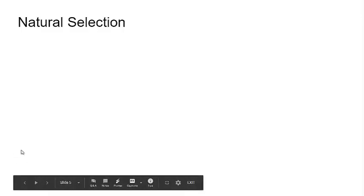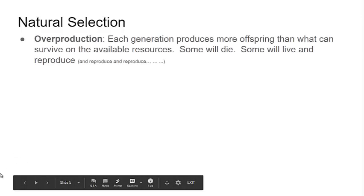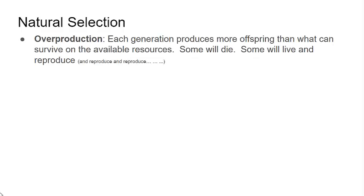When we think of natural selection, the phrase survival of the fittest likely comes to mind. But this doesn't mean Darwin thought that only the strongest animals would or should survive. Being fit doesn't mean strong. Darwin saw four things over and over as he observed life all around the island. The first was overproduction. Each generation produces more offspring than what can survive on the available resources. Some will die, some will live and reproduce.